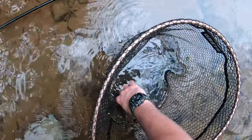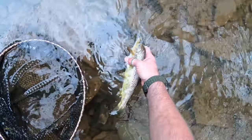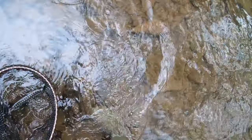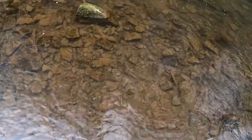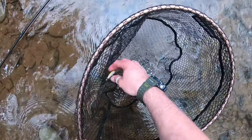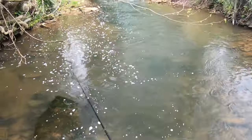Right, I am going to have to let this fish go to sort the net out because he's death rolled that many times. Right, one foot, there he goes. Awesome. Straight into the main flow. Right. Let's sort this out. It's gone in cockeyed.